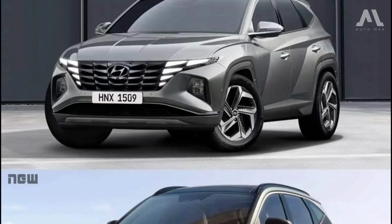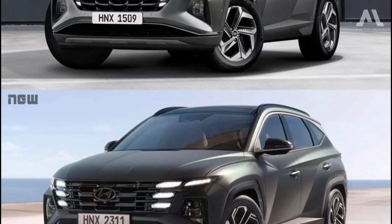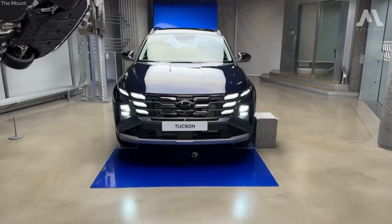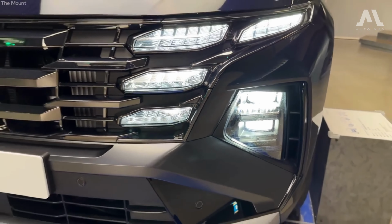Looking closely enough, there are a few differences in the front fascia. These hidden lights have a very different shape, with more square edges than before. The front bumper looks more aggressive than before, while the grille itself has new angular lines.